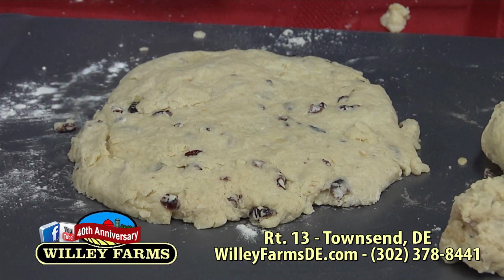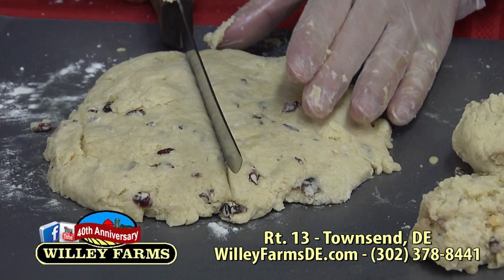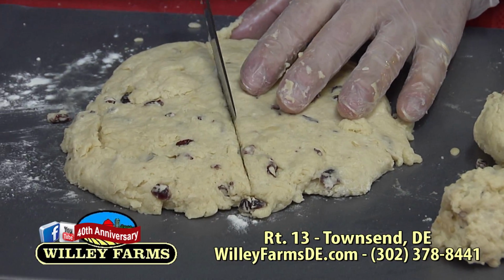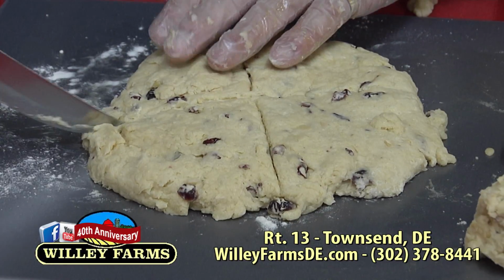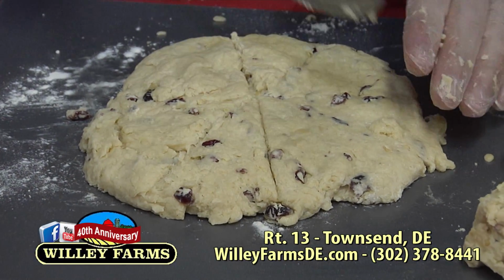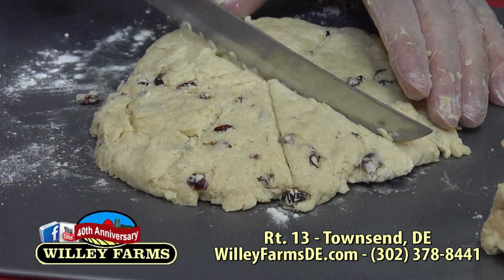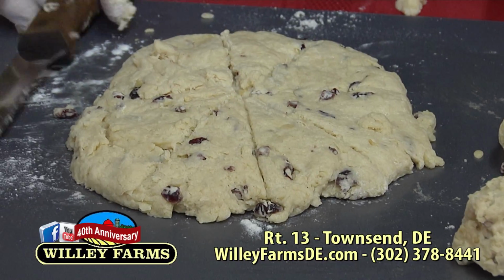Or if you want it to look like a real scone, then you would take this like this, and then you would take a nice knife and you would score it. You don't want to cut all the way down, but you would score it like that. And you would score it this way, go this way, and this way, and you can see that you're going into pie shapes. And then you put it in the oven.